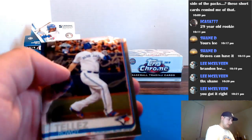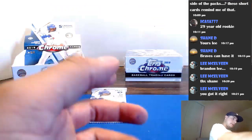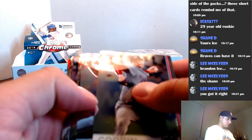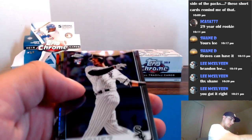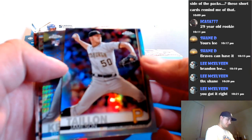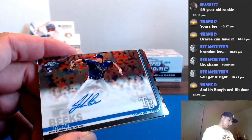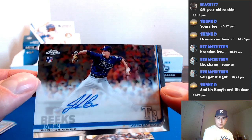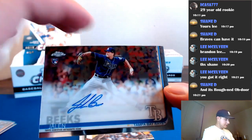Votto, Piscotty, Bowers, Panic, Devers, refractor, Zach Greinke, Prism, Kobe Allard, Freshman, Rowdy Tellez, Donaldson, Adames, Stewart, Nemo. And the autograph. Come on, let's go. Let's finish this one off with a bang. Short card in this one, too. Patrick Corbin, Burns, Mancini, O'Hearn, and Eloy Jimenez Jr. Eloy Jimenez, I'm sorry. Rookie card. Talon, refractor, Brad Keller. And looks like we got Jalen Beeks, autograph for the Tampa Bay Rays, base, no refractor. Rough Ned Odor. Okay, thanks Shane. Beeks.